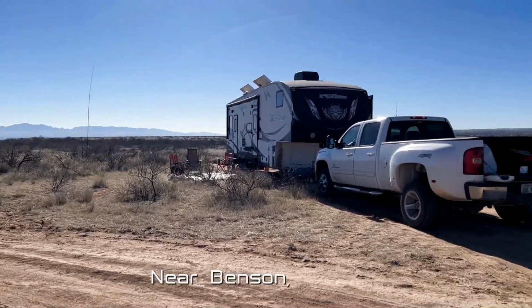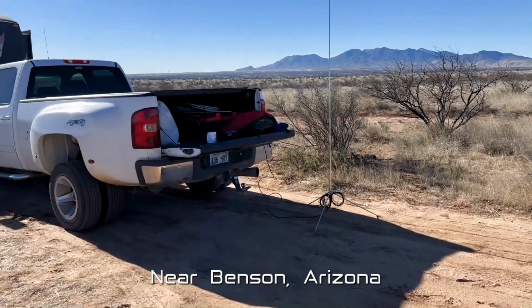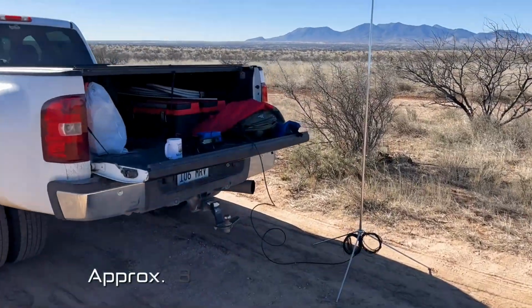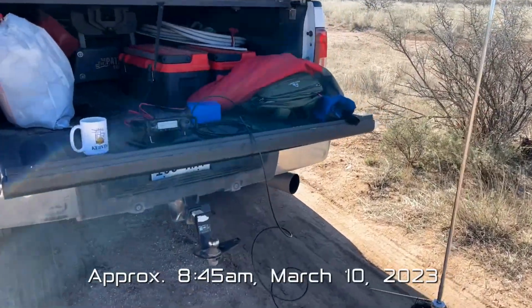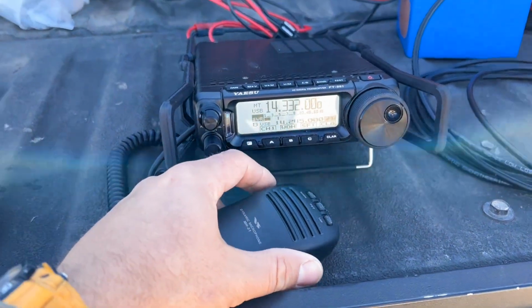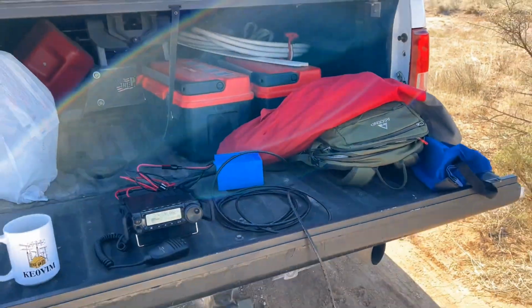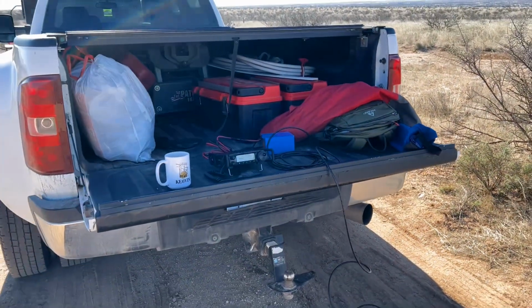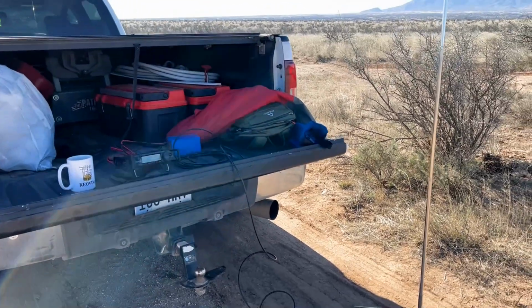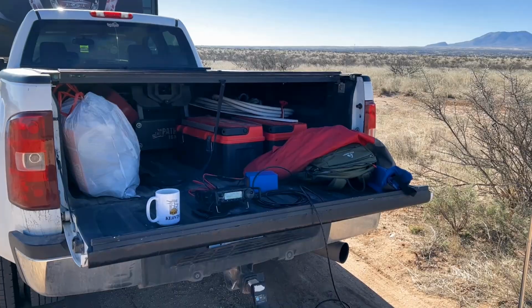Good morning, POTA friends. This is KE0VIM. Another activation day. Got the mock setup done. We've got an operational station. We are transmitting. We've got multiple forms of logging in the bag today. We are ready to hit the road to Saguaro National Park.